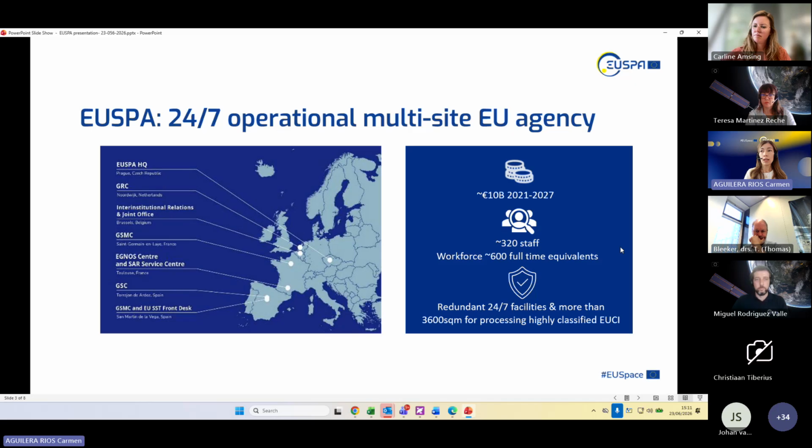We are a multi-site agency. I'm showing this map to introduce you to the different offices, and also to take the opportunity to introduce you to a site that we have in the Netherlands. Our headquarters are located in Prague. Teresa and myself are located in the Galileo Service Center in Madrid, well, actually in Torrejón, very close to Madrid.